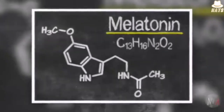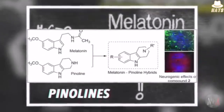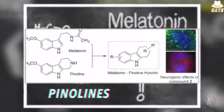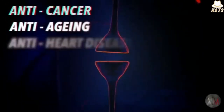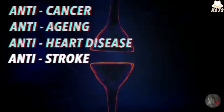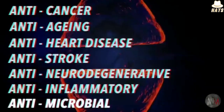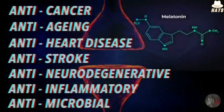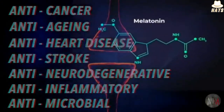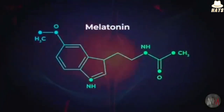Another chemical created from melatonin produces a class of very powerful antioxidants called pinolines. Pinolines are important because they attack free radicals, which harm your cells and cause aging. These antioxidants are anti-cancer, anti-aging, anti-heart disease, anti-stroke, anti-neurodegenerative, anti-inflammatory, and antimicrobial. That's a perfect formula to upgrade melatonin's normal role as an antioxidant to the role of a supercharged antioxidant that further restores and heals the body to a greater degree than the melatonin molecule normally does.